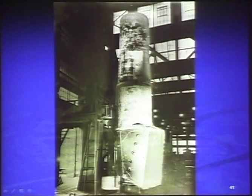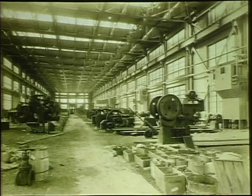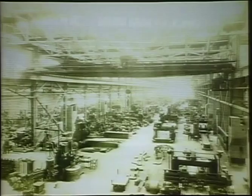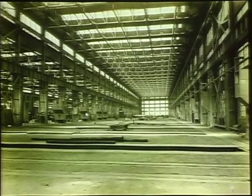What they would do is actually stand boilers up in the air, and they would rivet those together. This is part of the blacksmith shop. You can see all of the hammers that are in here. And another shot of the pipe shop. And this is a machine shop, of course. And this is part of the machine shop in here.